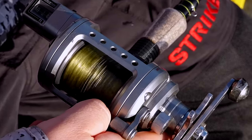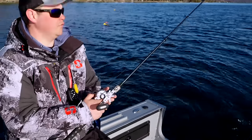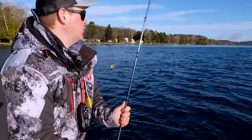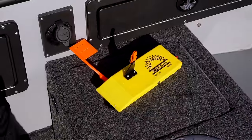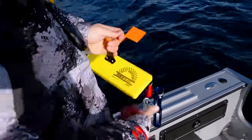Now these are segmented chunks of leadcore. And in this case, this is two colors. So what we're doing is we're fishing a one, a two, and a three color of leadcore relatively high in the water column, and we're trolling relatively fast. Now what we notice is these Atlantic seem to be higher up in the water column right now.